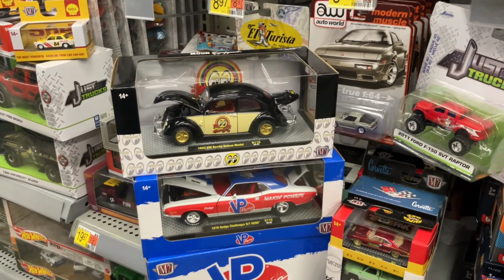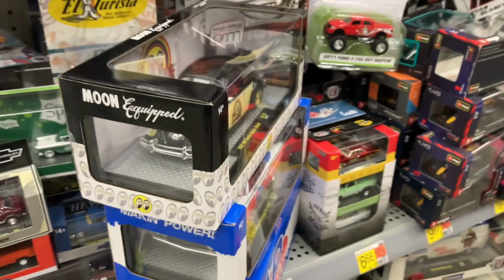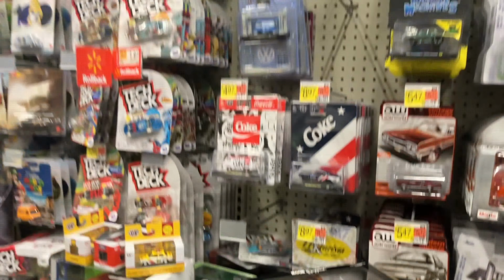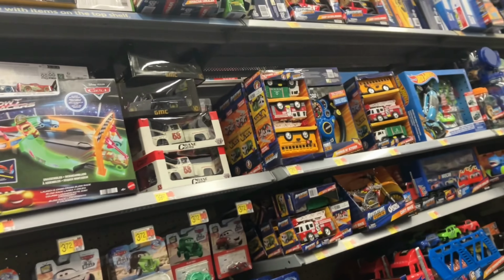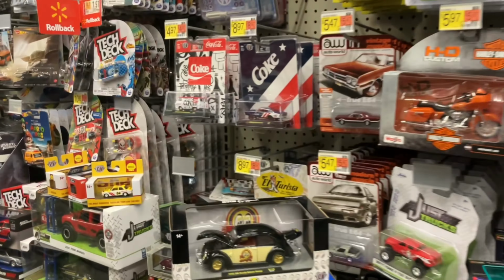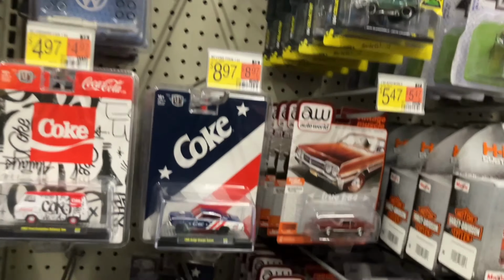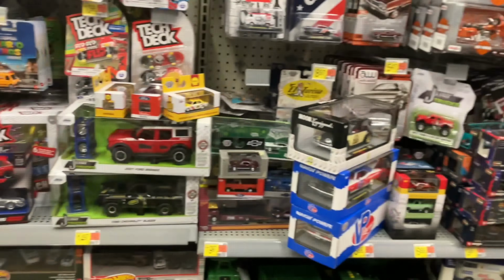All right, so we got the cars down, guys. No Chase, guys. No gold. Looks like somebody was here last night already, because definitely there's a bunch of M2s, but out of the whole thing, there's not even one Chase. Very odd. Oh, well, at least they got a bunch of new cars, though. All right, let's move on.